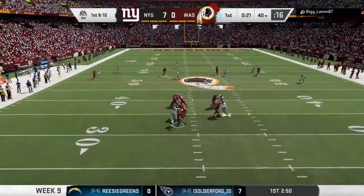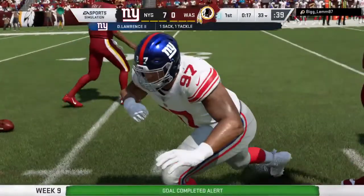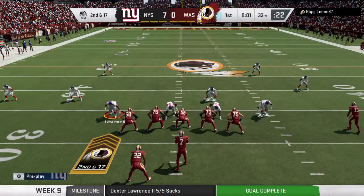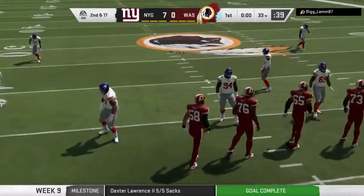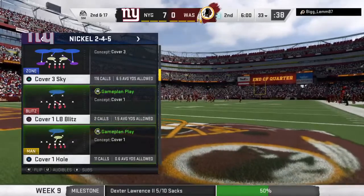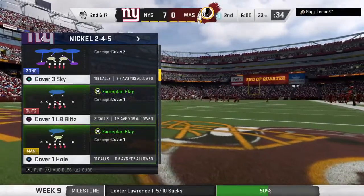Throwing now, Haskins on first down. Nowhere to escape, and he goes down. Dexter Lawrence able to record his fifth sack of the season. After one, 7-0. Redskins, nothing.